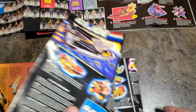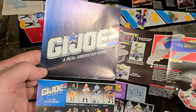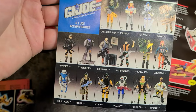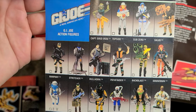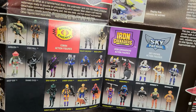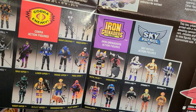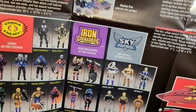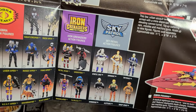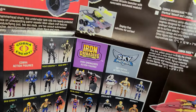Okay, so what year are we going into next? That was 88. Going into 89. No cool artwork on this one, just the logo. Here we get into the figures. Captain Gridiron. He had the best lines in the cartoon, I think. There's Snake Eyes again, but here's even more. Laser Viper, Saw Viper, Range Viper. One of my favorites, Night Creeper. Rock Viper. And I really dig all these different Vipers.